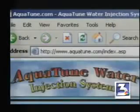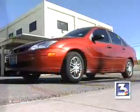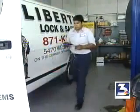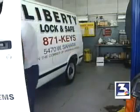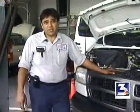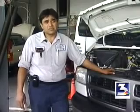We bought the AquaTune system from their website and had it installed on this 2002 Ford. Mechanic McDonald Davis says he's installed over a dozen systems already and says we should expect big things. I have seen customers come back, they were very happy. It has increased the fuel mileage by 40%.